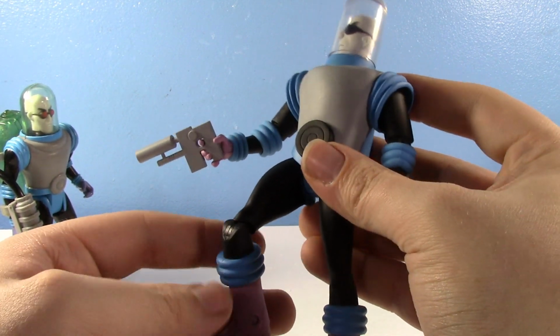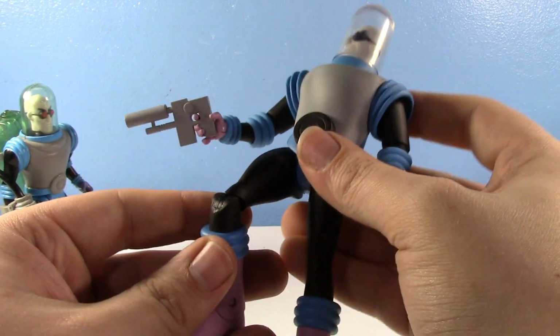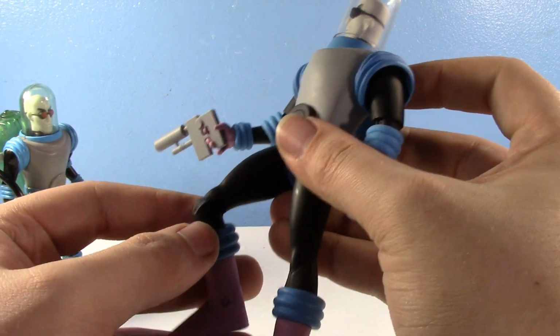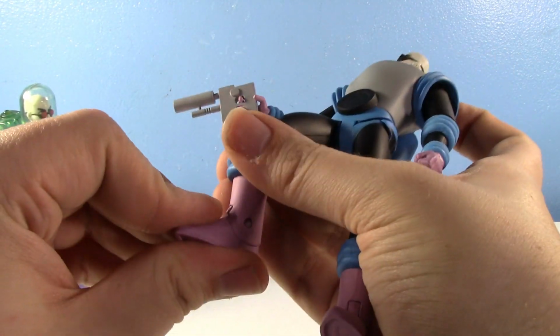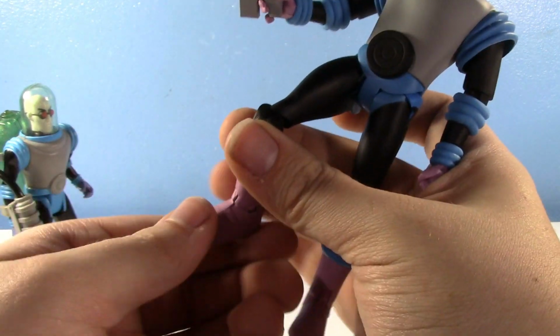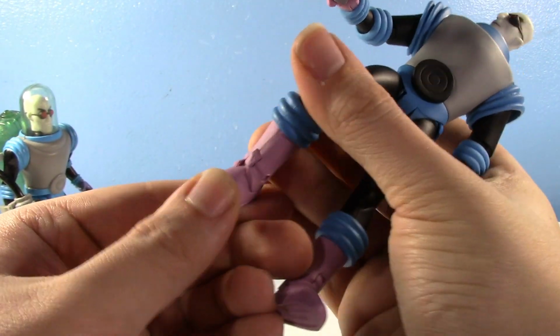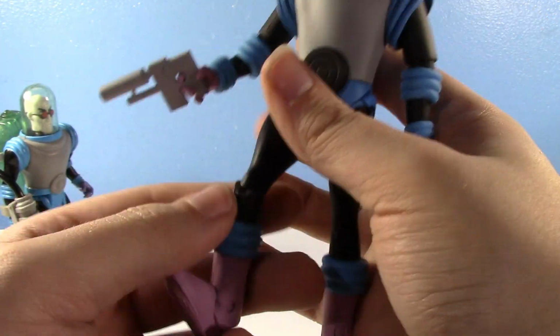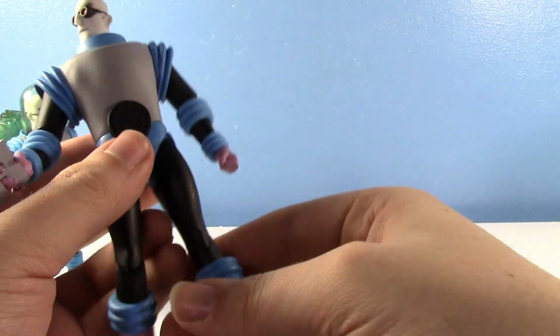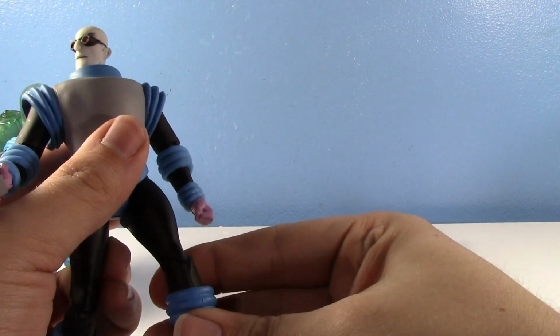And then he just has a single knee bend. Should have been a ball-hinged knee, because there's no swivel there at the knee. The boot can swivel, and you just have a hinge. Oh, his dome came off. And you just have a hinge that moves barely down at all, and then up a lot, which isn't bad, because that means you can get him maybe doing a stepping pose.